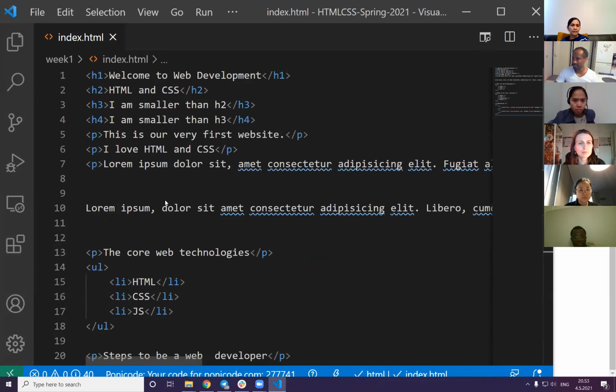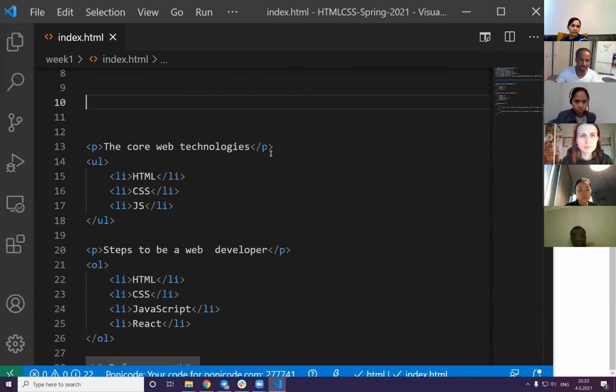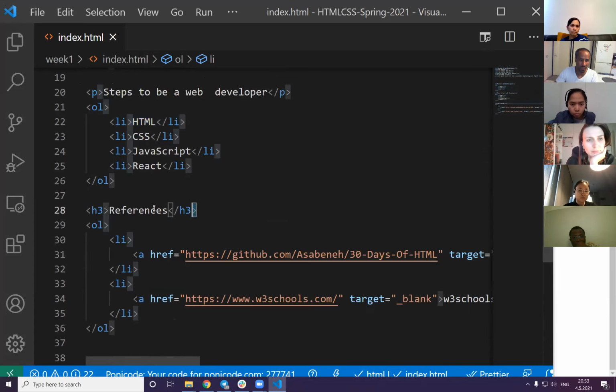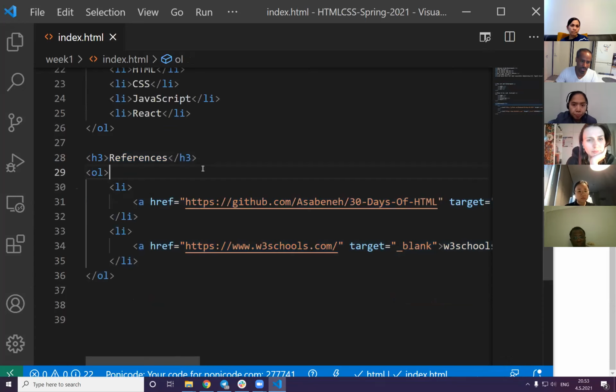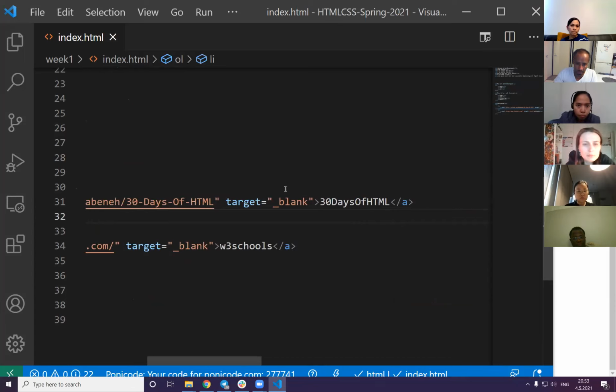So this is what we have. Today we learned about H1 to H6 headings and the paragraph tag, and you don't leave your text like this. It should be in some tag. And again a paragraph, a title for this, an ordered list. As you can see, to create an ordered list, first you have the ordered list tag, then the list items. Again, I put the ordered list here because I want this list to be ordered. Inside the list, we also have a link. To make your link open in a separate or different tab, you need this attribute.